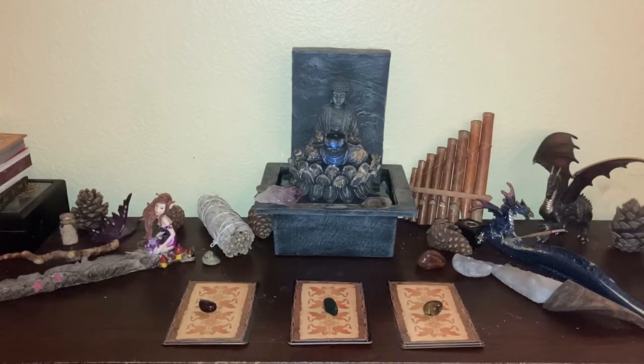This is at my working altar, so it looks like a working altar. But let's get to our pick a card reading today. This is a general pick a card reading. It doesn't mean it's necessarily for this week. It can be for whatever week you fall upon this channel. Things come through when you need them, and this is a way for them to do so. So it is not locked down to a certain time stamp.